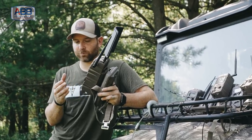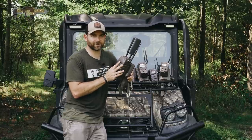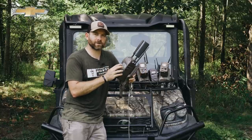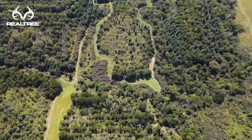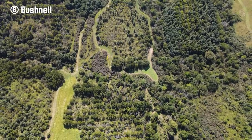So the way this system works, if you're not familiar with it, this is the only camera that's going to need cell service. The rest of the cameras can be anywhere. They're going to transmit the images to this home camera, which is then going to transmit back to you. And that can be either through text message to your phone or to an email address that you provide on the back end when you set up your account.